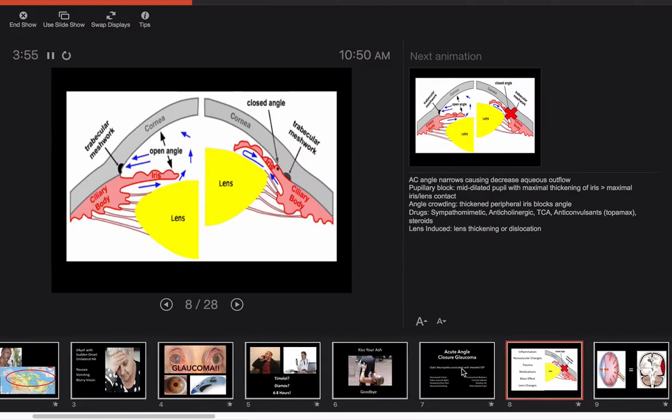As you remember back in med school, basically it's caused by anatomic variations causing a pupillary block when your eye gets dilated. The ciliary body and the lens are at their maximal thickness. When you have a mid-dilated pupil, it protrudes forward, narrowing that angle further and blocking aqueous outflow.